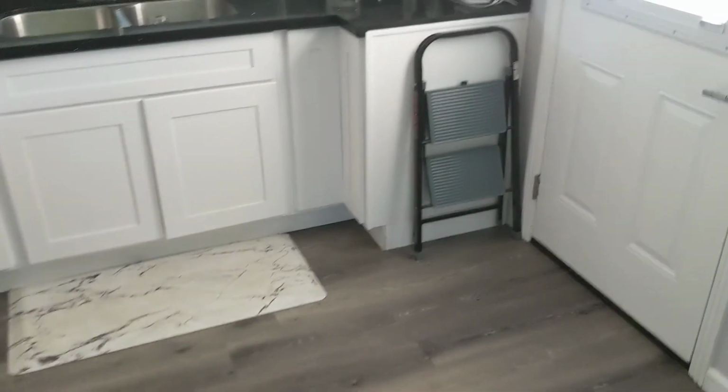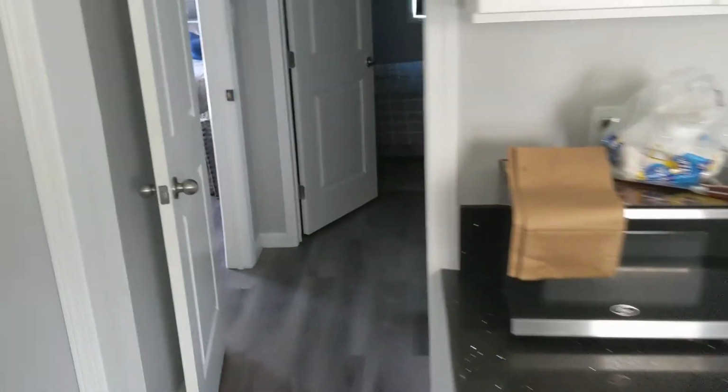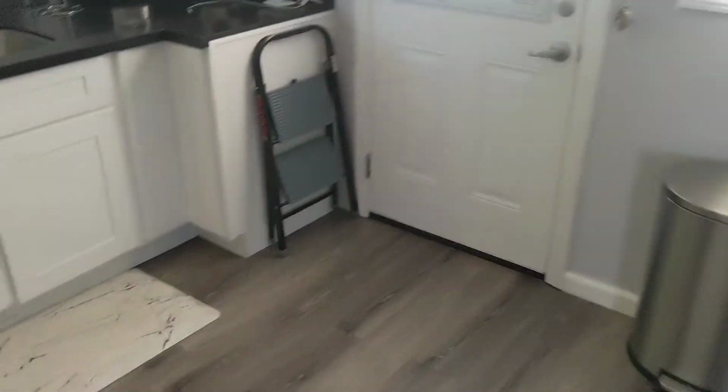kitchen. All right, so in here he noted that in this kitchen area it kind of slopes a little bit, not a huge amount, and then also in the toilet area it slopes a little bit towards the toilet, so it just kind of slopes that way. I'm going to look in the attic too.